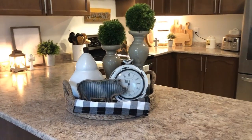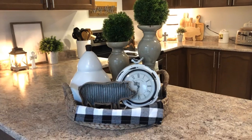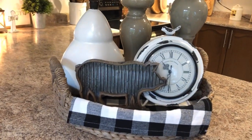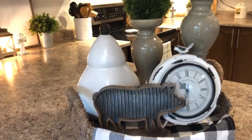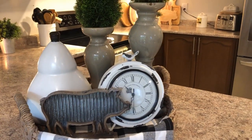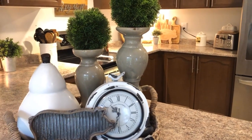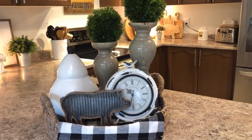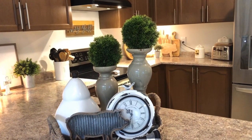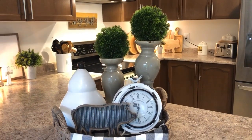So all I did here is I made a cute little vignette in this wicker basket. Love this basket. Have had it for forever. I got a little pig. I think I love pigs. You can see my little pig cutting board in the background and this little pig. So it all kind of ties together. And then the wood elements and the grays and the taupes. I think it's really cute.